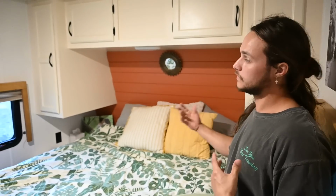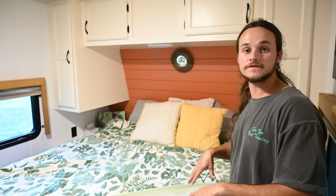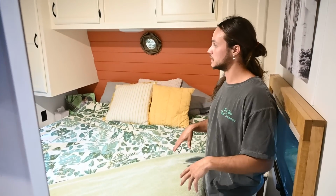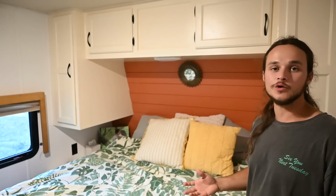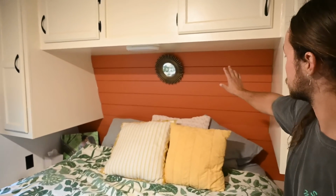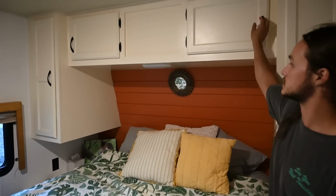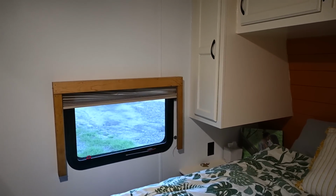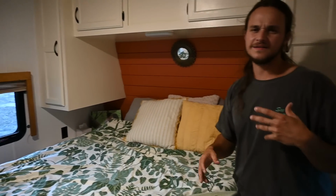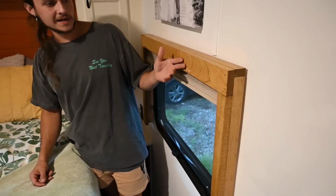I'll show you some cool features that we did to kind of personalize the space. This was originally just a 2015 Jayco 32 IBTS, and you know, the typical kind of RV travel trailer look, not very homey. So some simple things we did was some shiplap on the back to add some texture, some depth, some color. Painted the cabinets, plenty of storage. Updated the valances. They were like a cloth material, very dated. Not too nice, and we did just some nice trim, some nice stain. Upgraded the mattress for comfort.